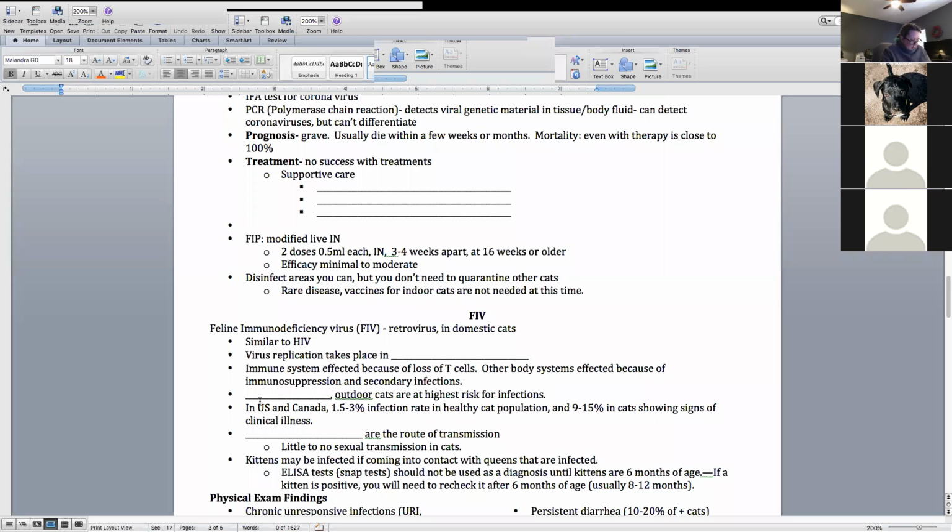This first blank here should say male intact outdoor cats are at the highest risk. So if they're outdoor, also if they're male intact, because male intact cats fight. And not that females can't fight, but male intact cats outdoors are more likely to get into fights. And this is going to be spread through these fights. So of 1.5 to 3% infection rate, 9 to 15% of cats show illness. So again, it's there. It's not a very, very common virus.